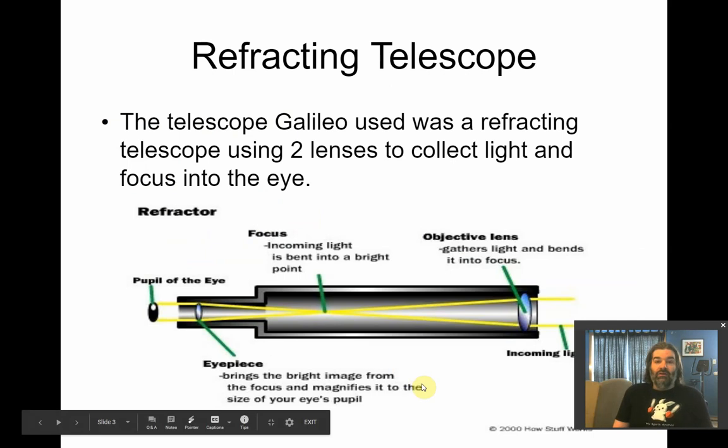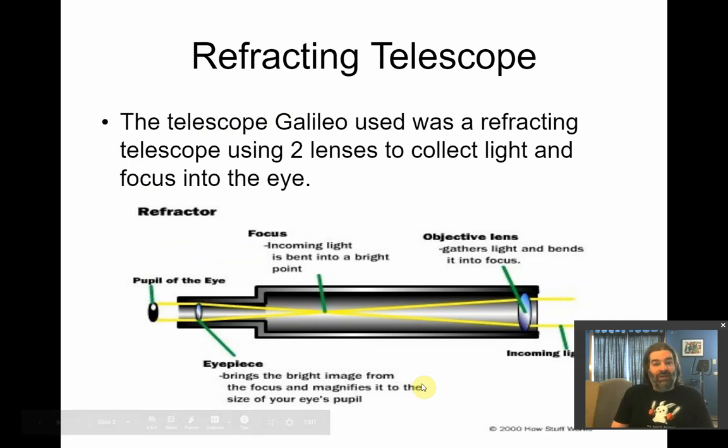So, telescopes are a little bit better than the eye. Okay, big misconception with telescopes. They are not designed to magnify. They are actually designed to collect more light and bring more light to your eye. So if they do magnify the image, you get more resolution.